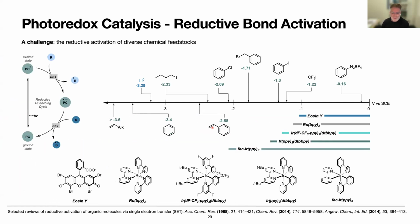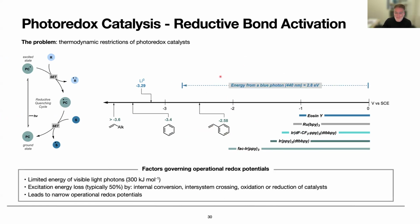To show you how that works, you can look at the redox potential of these commonly available photocatalysts, and the deepest reduction potential is about minus 0.2. Even though we did look at this catalyst, we weren't able to reduce any of the aryl chlorides using commercially available catalysts. The reason for that is that the energy of blue photons, or visible light photons, is not sufficiently energetic to allow a triplet excited state to be generated of sufficient energy to undergo the single electron transfer steps necessary for reduction. If you consider a blue photon, for instance, it has an energy of 2.8 electron volts, and that corresponds to about 2.8 volts in terms of a reduction potential.